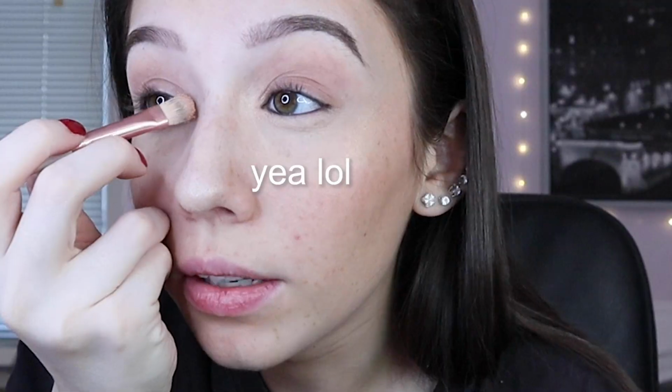Now we're gonna be doing the inner corner. Oh, that looks really nice on the inner corner. I don't know if it's reading well on camera, but in person. Okay, Becca, for the inner corner highlight, go off. You literally can't tell on camera. I'm also gonna be putting it over here.